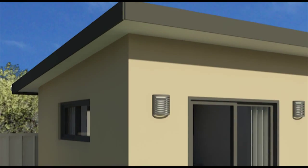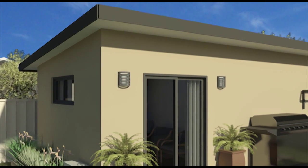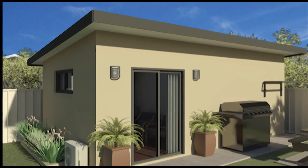Hi, Rick Stapleton from Positive Renovations. Thanks for clicking through the email and being interested in granny flats for property investors. We've designed two basic floor plans which maximise the return on dollar spend.